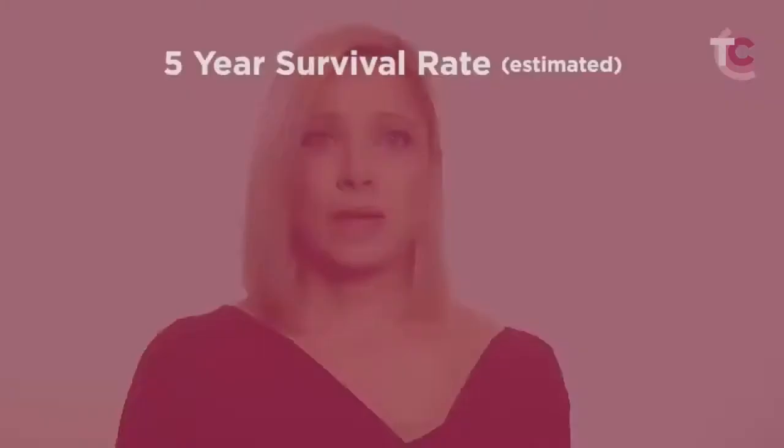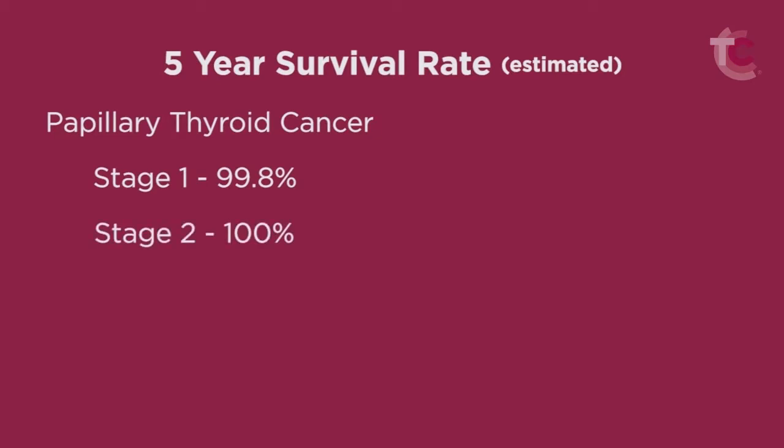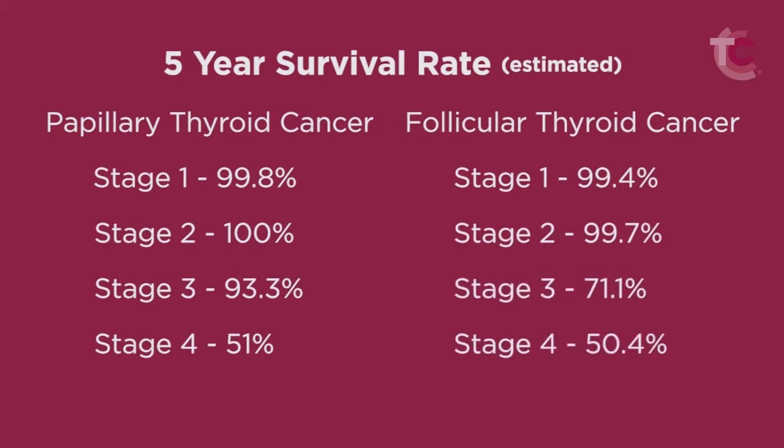Fortunately, the chances of dying from thyroid cancer are very small. Proper staging of thyroid cancer provides the following survival statistics. The 5-year estimated survival of patients with papillary thyroid cancer is near 100% for stage 1, near 100% for stage 2, 93% for stage 3, but only 51% for stage 4 disease. For follicular thyroid cancer, disease survival is 99% for stage 1, 99% for stage 2, 71% for stage 3, and 50% for stage 4.